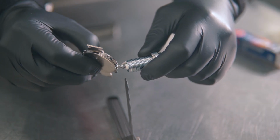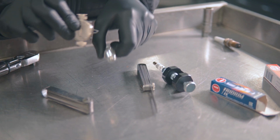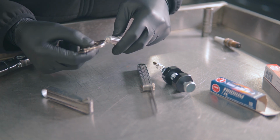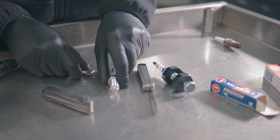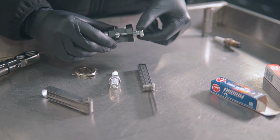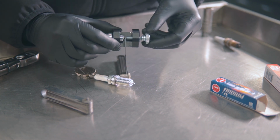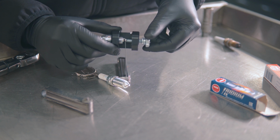These wire ends that are designed to go in between the electrodes are no good. These ends are pretty cool for opening and closing the gap. Careful not to damage the ceramic. And also this tool is pretty cool for closing the gap. You insert your feeler gauge in and you can just close the gap up to the feeler gauge.